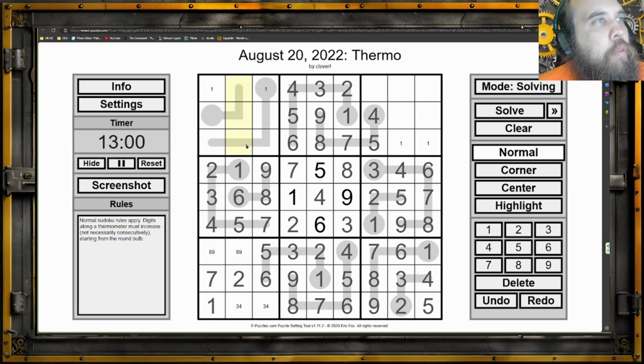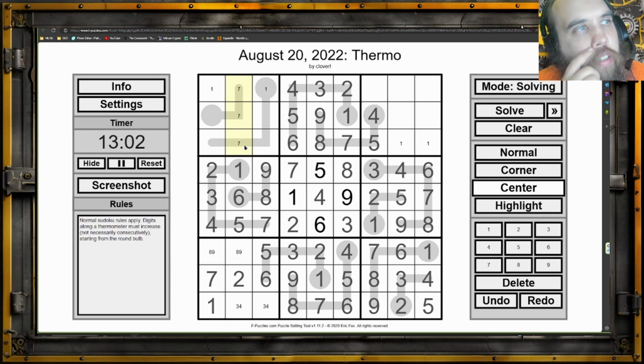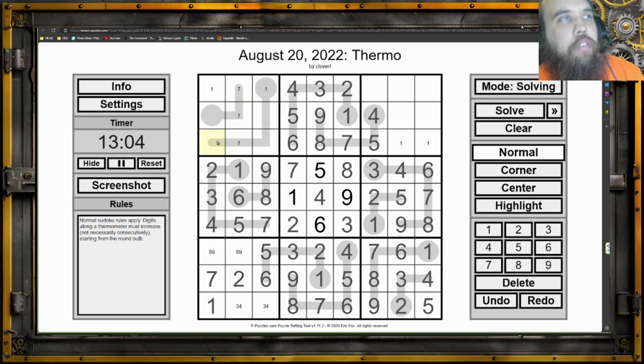7 going up would have to be in one of these 3 positions. All of which are possible. This could be a 9, so that could be a 7. Can't be an 8, but so it could be 7. Oh no, 7 can't be here because it sees a 7. So no, it has to be one of these two. 7 could be at the tip, right? Because we could do a 6, we could do a 4, 3, we could do a 3.